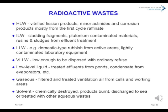The different levels of radioactive solid waste are in fact different materials. High-level waste is essentially the fission product and minor actinide content of the fuel, together with corrosion products from the cladding, incorporated into borosilicate glass. Intermediate-level waste includes fragments of fuel cladding, plutonium-contaminated materials, resins and sludges from effluent treatment. Low-level waste is domestic-type rubbish from active working areas and offices, only lightly contaminated laboratory equipment, and so on. Very low-level waste is similar, except that in the circumstances of its generation it could not be significantly contaminated.